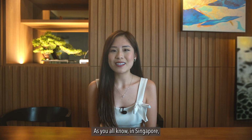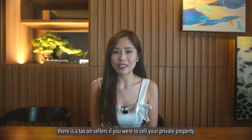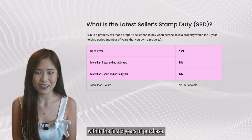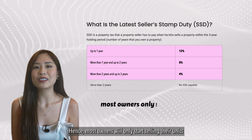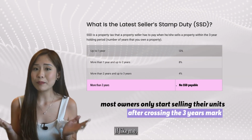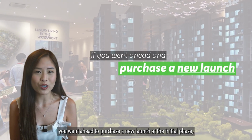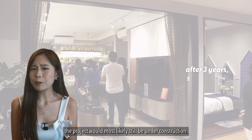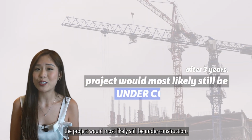As you all know, in Singapore, there is a tax on sellers if you were to sell your private property within the first 3 years of purchase. Hence, most owners will only start selling their units after it crosses the 3-year mark. If, like me, you went ahead to purchase a new launch at the initial phase, you would have realized that after 3 years, the project would most likely still be under construction.